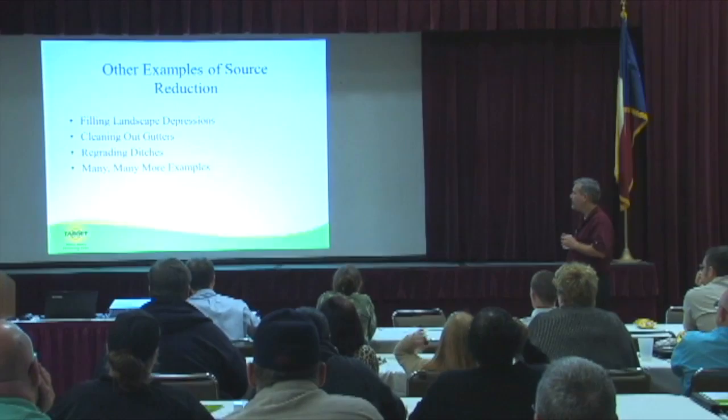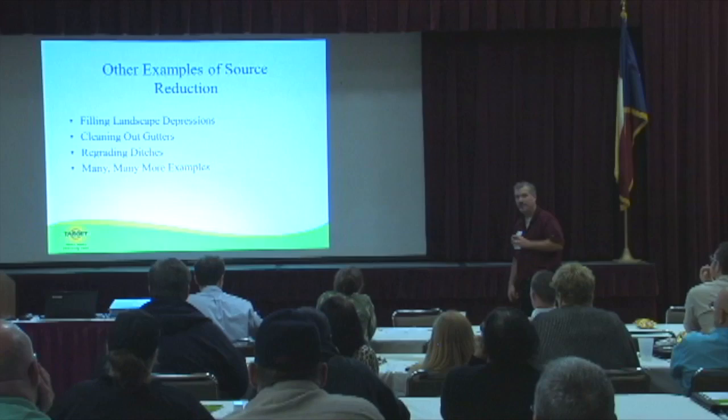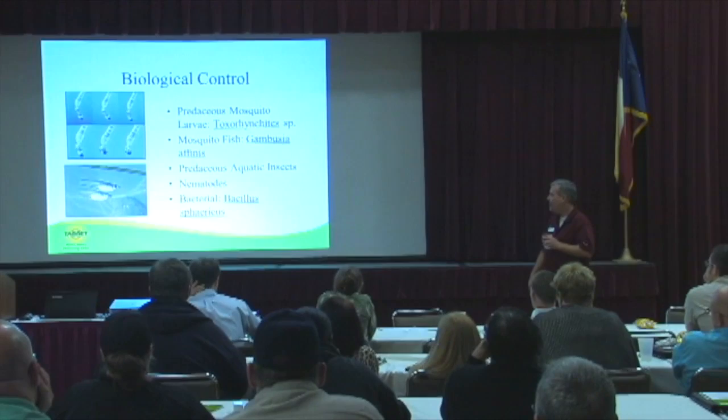Other examples: filling landscape depressions, cleaning out gutters, regrading ditches, et cetera. Again, this is not permanent, it takes manpower. Biological controls, again, this was touched on a number of different ways.